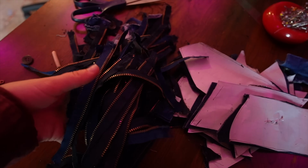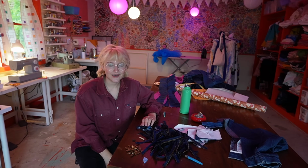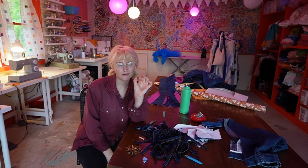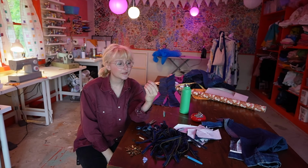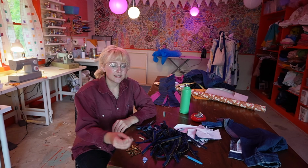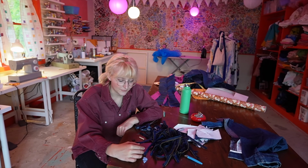Behold the fruits of my labor. Just counted, and yesterday I cut out 36 zippers because I have 36 of the little zipper heads. It's also interesting because I'm sure they make these in bulk. Well, obviously they make these in bulk in factories, and I'm sure you can just buy the little zipper heads, but something about collecting them yourself feels very special and rewarding.